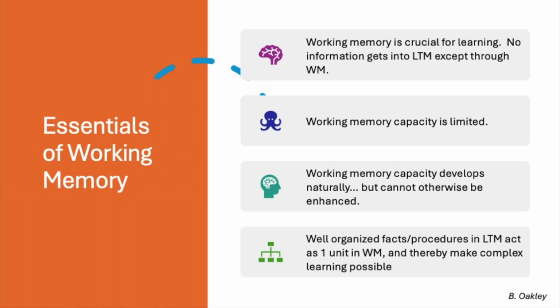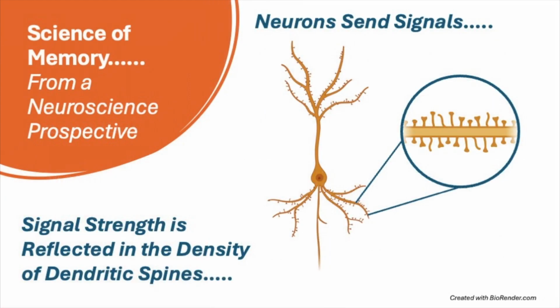You really can't, but what can happen is if you have things stored in long-term memory so that they're automatic, then that huge schema of information can serve as just a single unit. So like math facts. Exactly. So that's how we make complex learning possible, by getting things in long-term memory, and then they start to build into units, and those units each contain larger pieces of information.